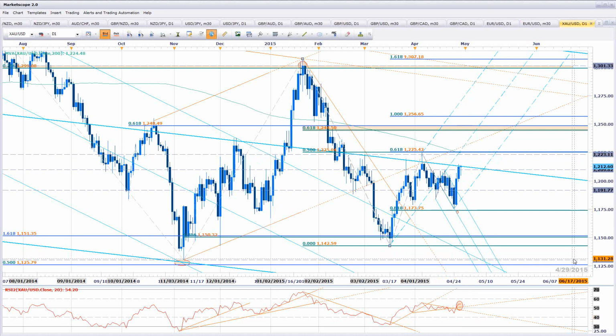Questions on bullion. Mark says, Euro Oz. I'm looking for a 5 waves up into 138.40.50. Curious how you see things.